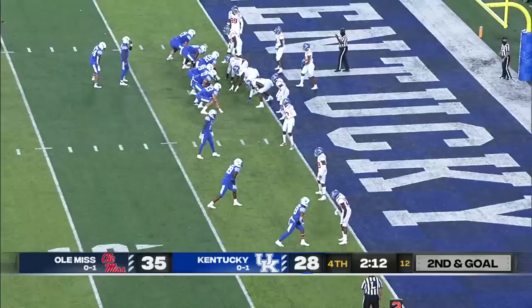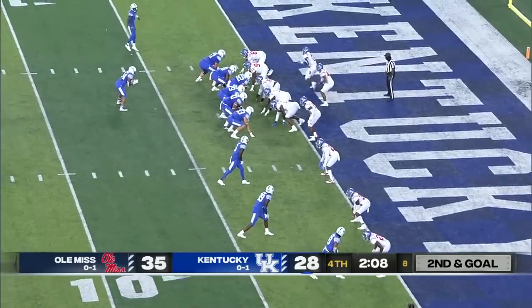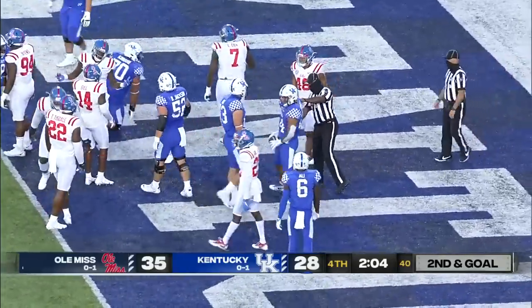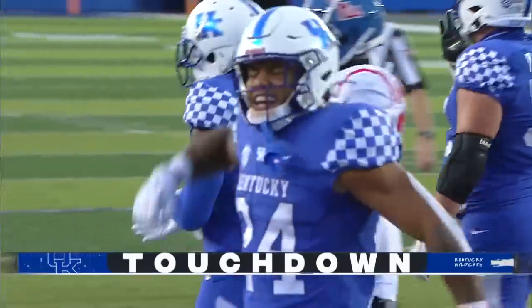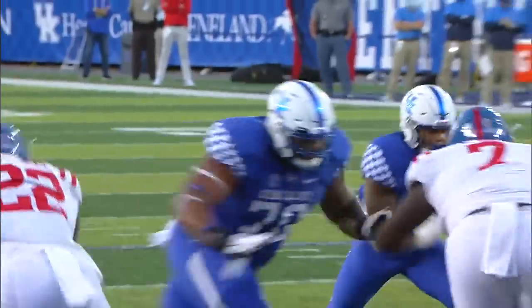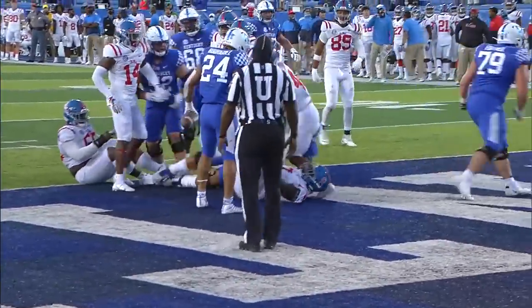Akeem Hayes. Dalen Gill, he's got him by at least 20. Rodriguez on the direct snap. Touchdown, Kentucky. How about these two offenses in the second half? Chris Rodriguez with the fifth rushing touchdown for the Wildcats.